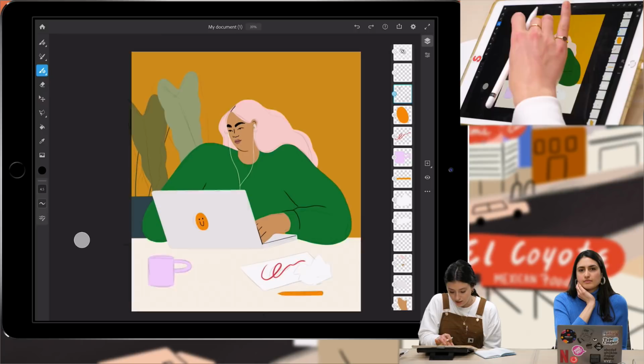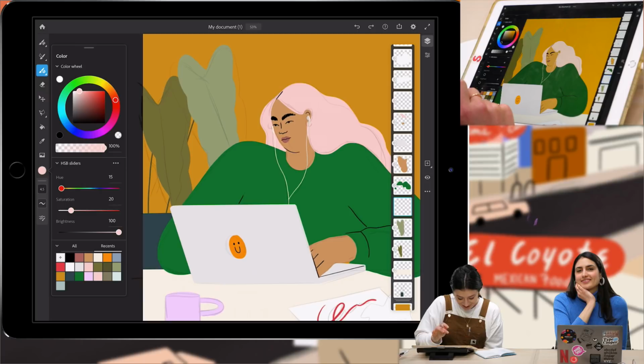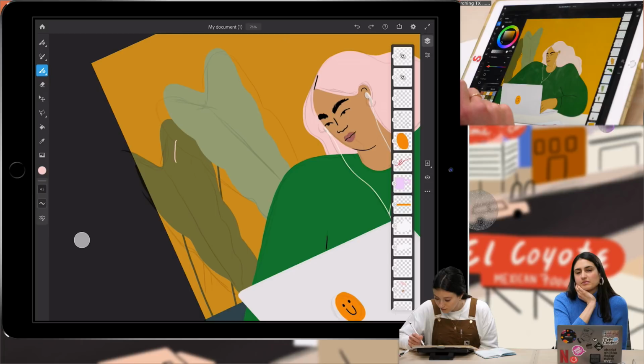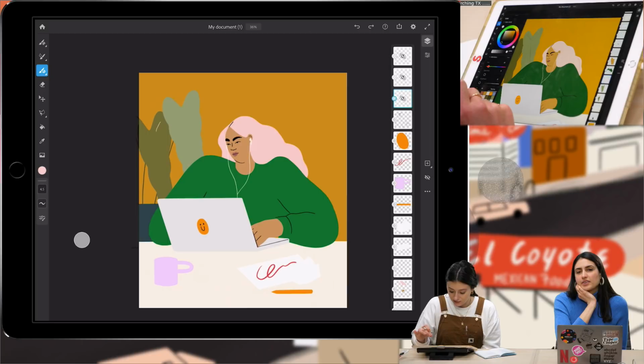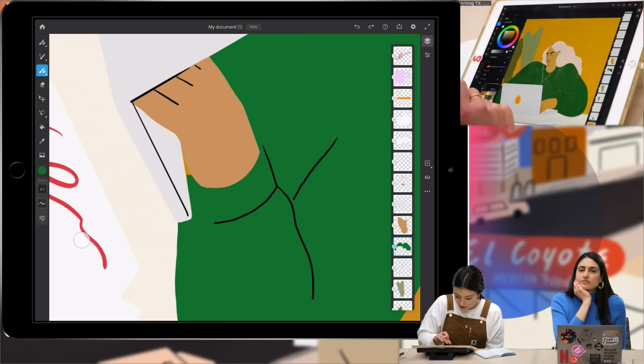Alrighty, I'm going to add some texture to these plants. I'm going to add pink dots, because I think it'll look cute with her hair. Yeah. And at this point, I feel like I've really added a lot, so I'm going to turn off my sketch layer because it's a little confusing. Good. Yeah, I like where it's going. Before I forget, I noticed some gaps, so I'm going to fill that in over here.